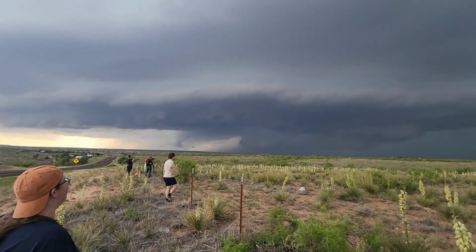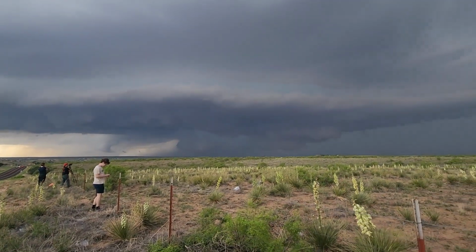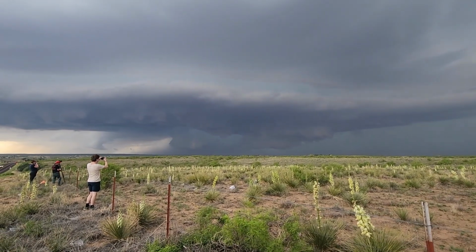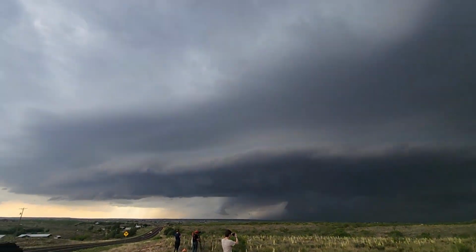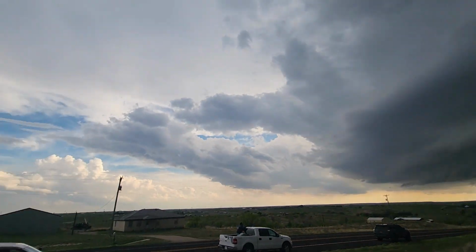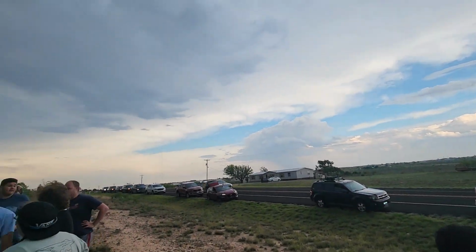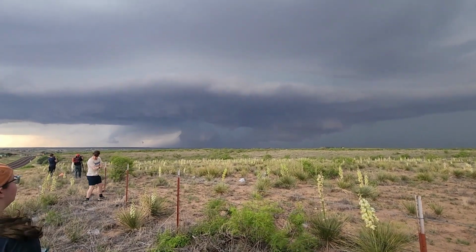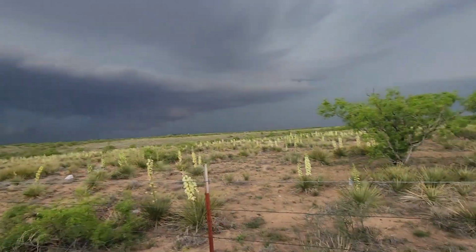Yeah. Ladies and gentlemen, a tornado warning has been issued with this. We also have baseball-sized hail going on, and we have a green sky with this. This is an HP Supercell. We got tons of chaser convergence. Might be something going on over there, but might have just been Scott as well.